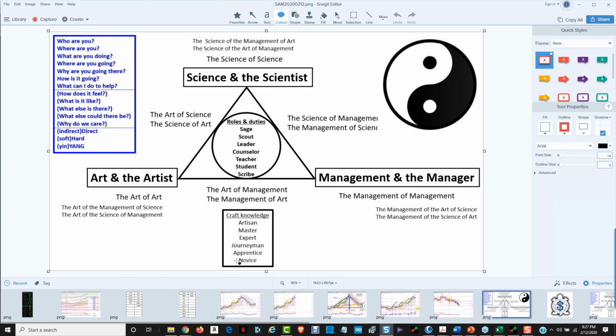What's our maximum sustainable rate of growth in all of these dimensions? And when you think about the relationship of art and management, there is an art of management and a management of art. And then there's a science of management and the management of science, art of science and the science of art. And then even more complicated, the art of the management of science and the art of the science of management.